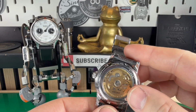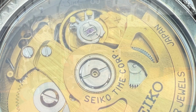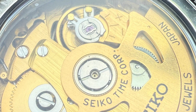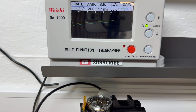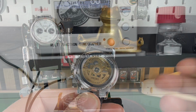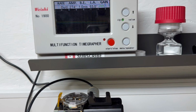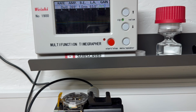As we come round to the back here, we do still have a sticker actually on this one. But you can see the movement. The movement is the 4R72A. I put it on the timegrapher. At first reading, I was a little bit worried because it wasn't coming in that well. But I think I left it a few days just running, and it leveled out after that. It was actually coming in at, I think, around about 0 seconds. There was a little bit of discrepancy, obviously, when you change it in different positions, but that's the way it is. So overall, not bad.